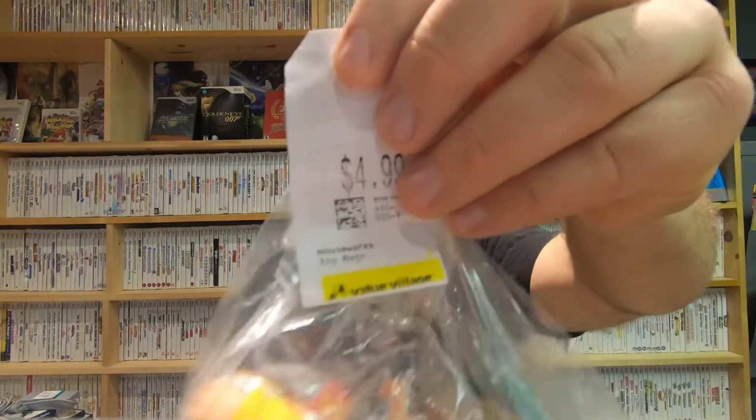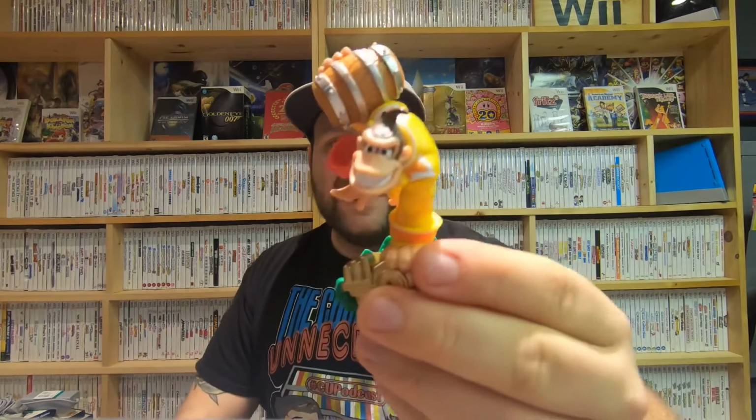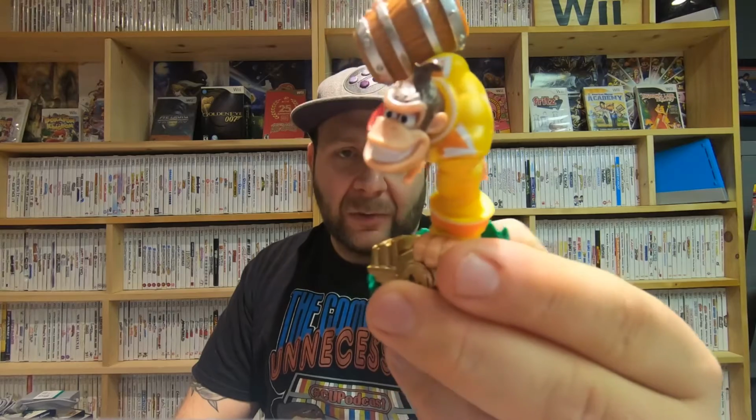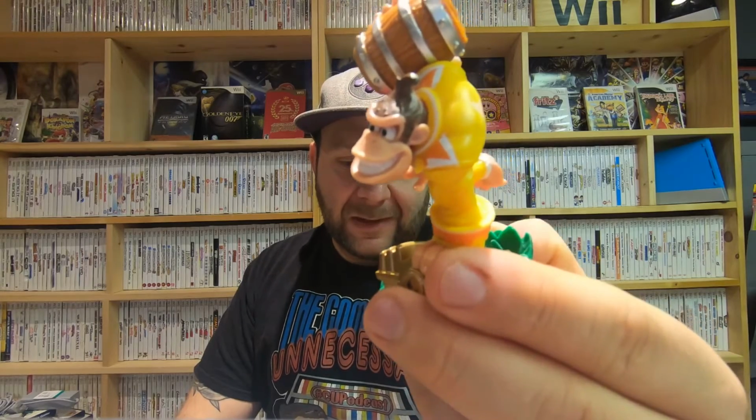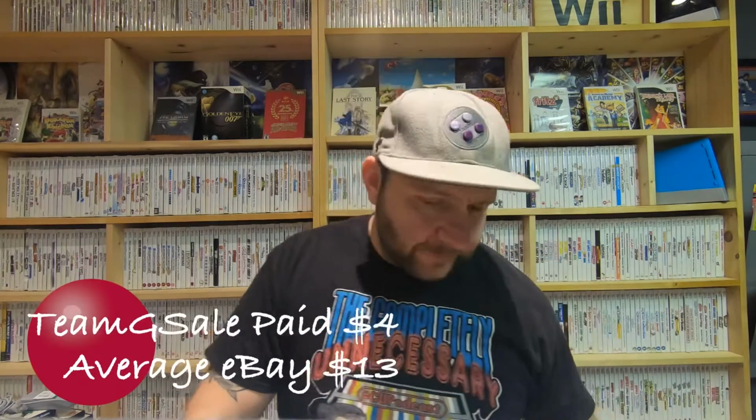Oh, sorry, I apologize. I found this guy, too. $4.99 at Value Village. And this is a Donkey Kong Skylander amiibo. I'm going to just pull it out of the wrapper here so you can see it. It looked cool. It didn't have much value. I actually have a friend who collects amiibos, and he doesn't have this, so I'm going to give it to him. He's very happy to get this into his collection.